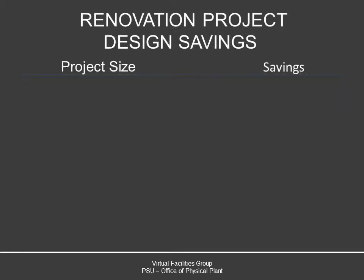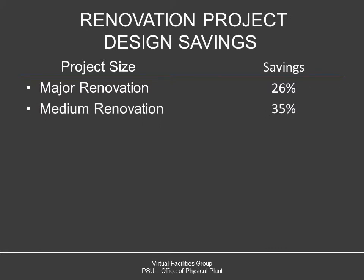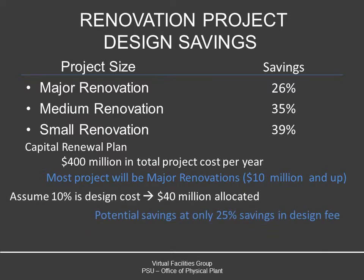On each of these case studies, we saw benefits from using a BIM as-built model as compared to traditional as-builts. On the major renovation projects, we saw about a 26% savings. On medium renovations, we saw 35%. And on small renovations, we saw 39%. As Ed said, with our $400 million capital renewal plan per year, we're spending about $40 million a year on just design. If we can save 25% of that in design fee, we're saving $10 million a year.